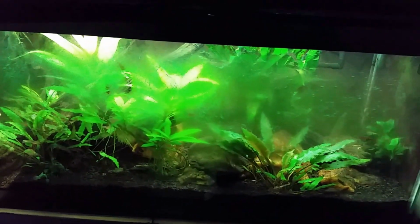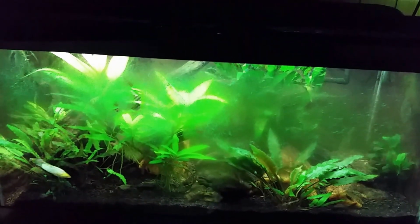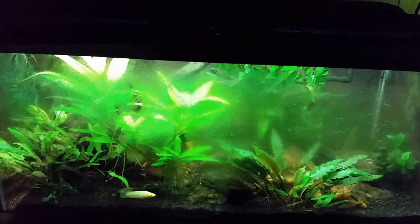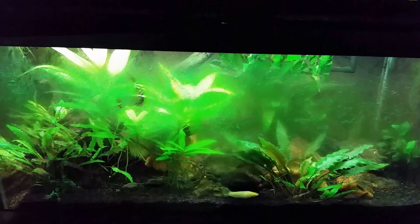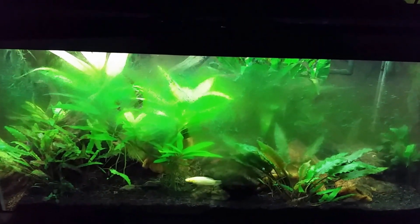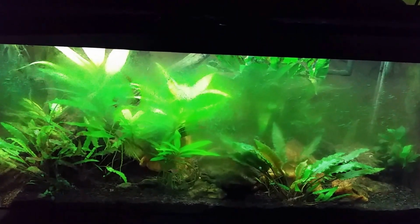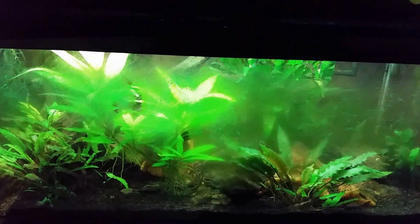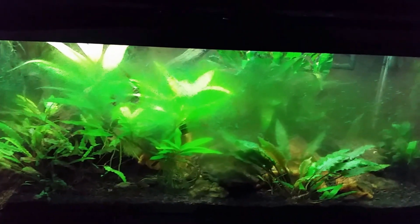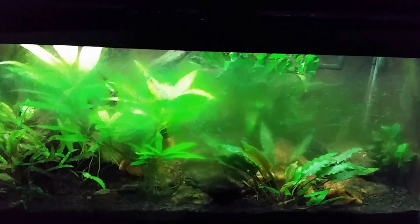My Black Ghost knifefish tank. That is not algae all over the glass. I know enough about what algae looks like, and I've got various kinds of algae in this tank. I've always struggled with the green in this tank, but once again, that green cyanobacteria has come back with a vengeance. I'll grant you it's been a while since I've done any maintenance on this tank. I really don't remember the last time I did a water change, and I really don't remember the last time I did a filter change on this tank. So it really is time to get in there and do some work on it.